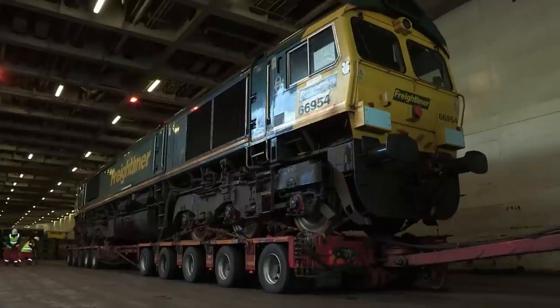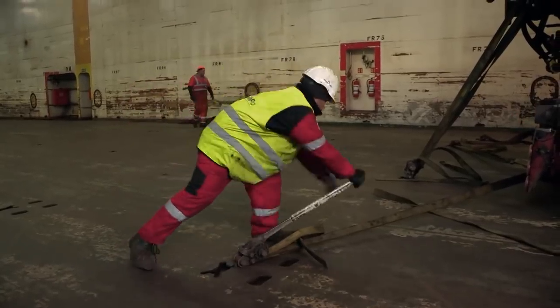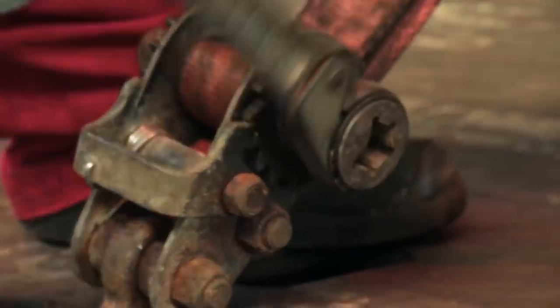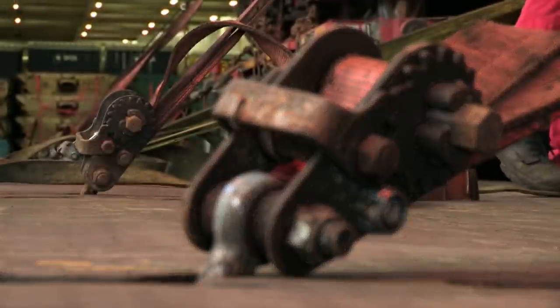A safe arrival on board. That's it, job done now. We've got this onto the ship. The stevedores are lashing it to the floor. And then all we have to do is go and do a 24-hour boat ride to Germany and then repeat it all over again to offload.